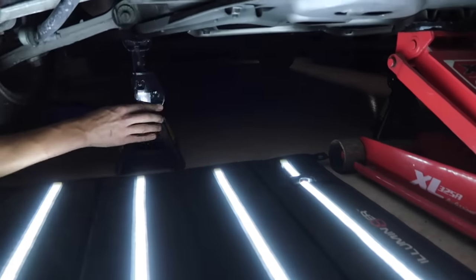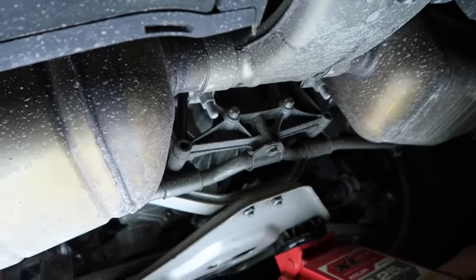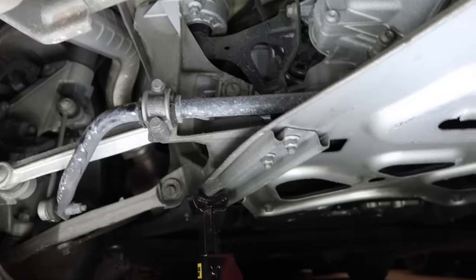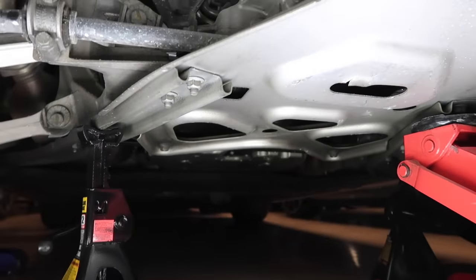All right, jack stand's going down. Moment of truth. Okay, got the exhaust back here. This all looks pretty good. Oh, look at the difference between a little Harbor Freight light and the illuminator. This thing is legit. Well, I feel like it's a good sign that we have the engine belly tray.